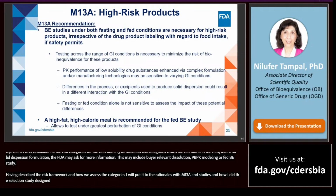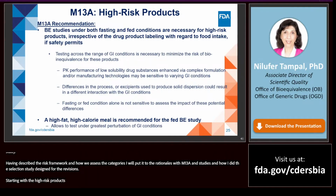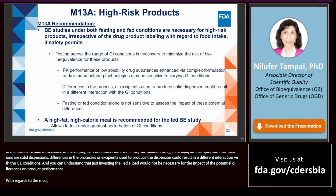In conducting fed studies, the FDA advises utilizing a high-fat, high-calorie meal. This method accurately tests extreme gastrointestinal conditions that enhance solubility for certain products. Conversely, for non-high-risk products, a single fasting or fed study suffices, as their pharmacokinetic performance is less influenced by gastrointestinal variability. This flexibility in study design promotes efficiency and practicality.